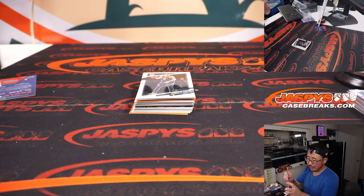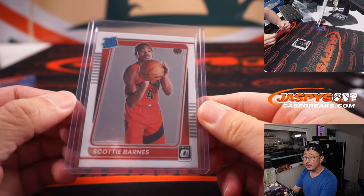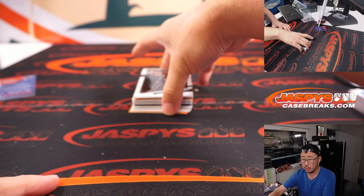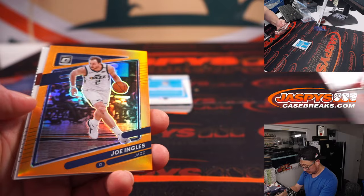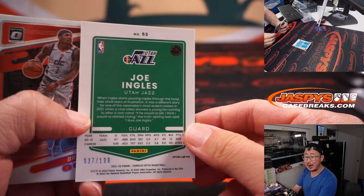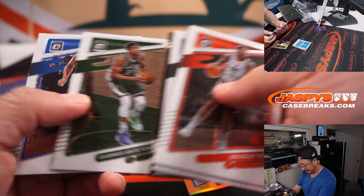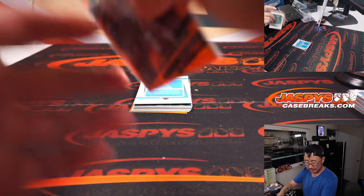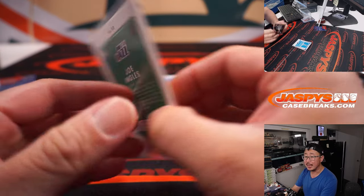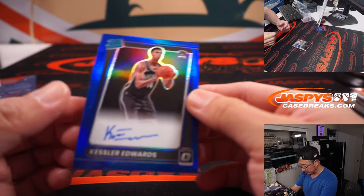Sean Maddock with the Raptors, the reigning rookie of the year. Ooh, Thibodeau, that's a hot take, saying that OPTIC looks better than Prism. I said it. Jingles for the Jazz. Ariana with the Jazz. And Kessler Edwards is your final autograph.